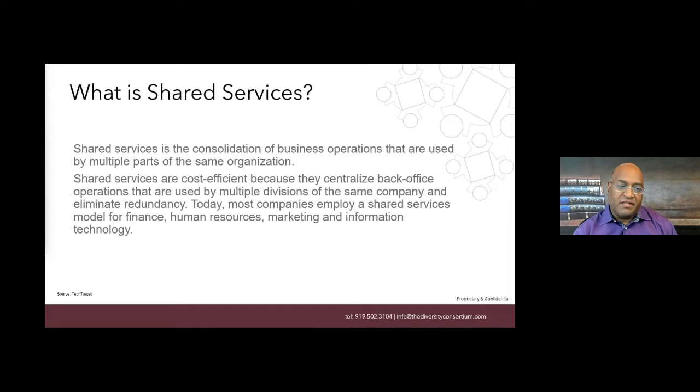So the best way to think of shared services is, as an XBE and as you're building your business, we tend to go about this in a traditional way, which is building your accounting function, building your finance function, building your HR team, building your IT team, building your marketing and advertising team. And as you get bigger and bigger, you can hire more people. Now, what happens with shared services is, what if you're actually able to find a group of providers that can handle all of those functions for you?